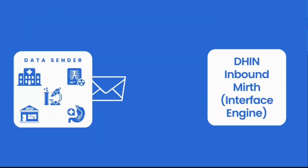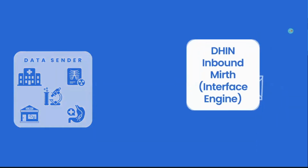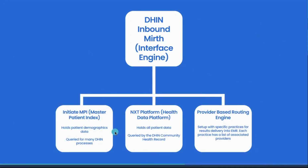So that data comes in. The first system that receives that data is our DHIN inbound MRF. This is an interface engine. From there, it goes downstream to multiple systems. So three major systems, the first one being the Initiate MPI. That is our master patient index. This holds all the patient demographics, and it's being queried by many DHIN processes. CHR, for example, queries our MPI.